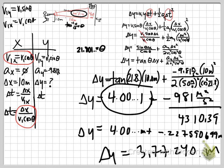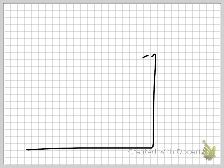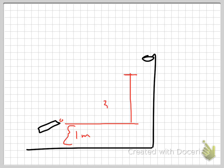So, what are we actually saying? Okay, we did a whole bunch of math. What the heck are we actually saying? Here's what we're saying. Here's the light pole. Here's the tip of the gun. Where is the dart 10 meters out? So it's here, 1 meter off the ground. It is 3.77 meters above where it started. So the dart is 4.77 blah blah blah meters above the ground.